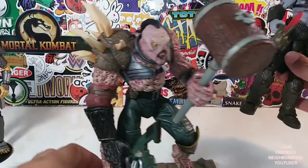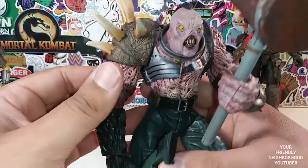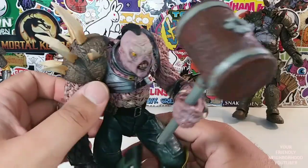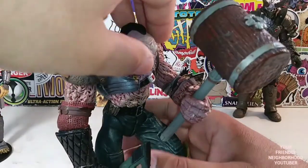Compared to this guy, where you can see the wash and the detail more in this figure. And that's with a lot of the older Spawn figures, too. Not to take away from McFarlane, because McFarlane was known for that detail. Even though he's still doing that amazing detail today, that detail is a little bit more clean.